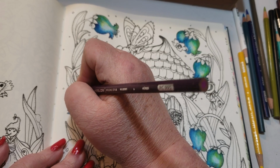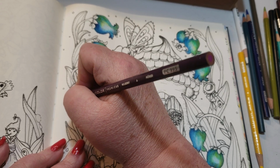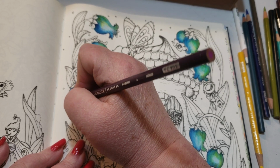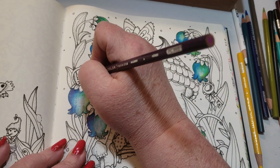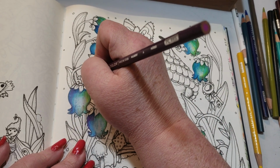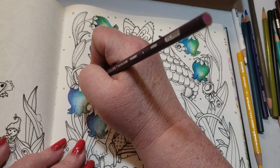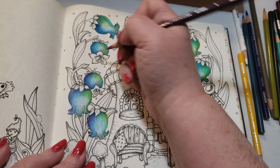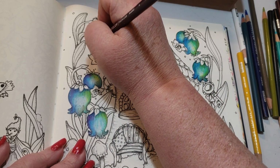And look how far into this picture I am. I probably cut out at least an hour of video from just doing the flowers, and I'm still just on the flowers. But my process is going and it's going well. I could see I added a little bit of gray in there. You might not notice it, but I'm starting to bring in the shadows.